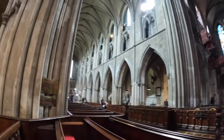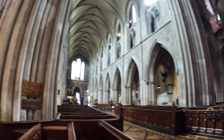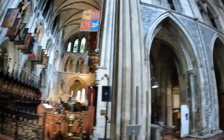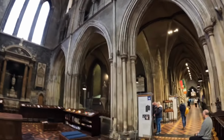I know people have different beliefs in religion, but if you're interested in history, there's a lot to learn here, and they welcome everybody here. This is an Anglican church, but they clearly say on the first step that anybody can come, and they welcome everybody. So I would highly recommend it. It's one of the coolest churches I've ever seen.